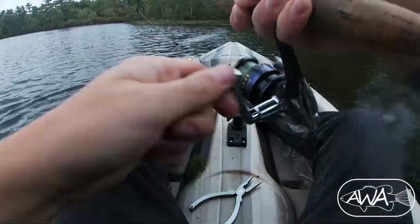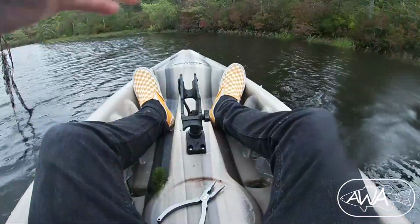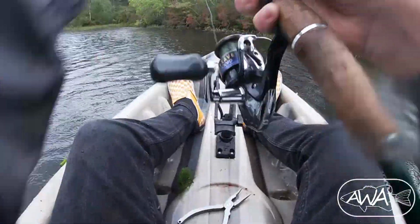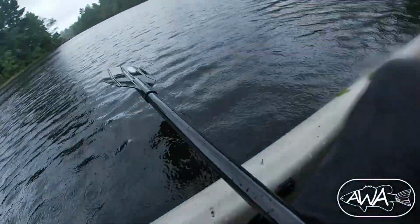It is starting to rain. I gotta be careful. Oh, it's really starting to rain. I gotta get out of here. What the hell? All right, guys, it is really starting to rain. I gotta get out of this.